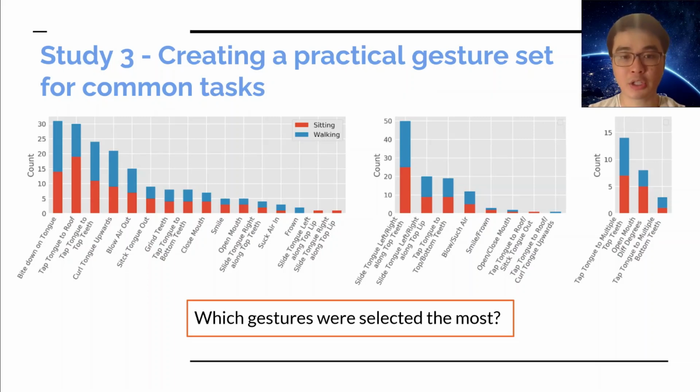The middle plot shows the counts for gestures that were paired together for interactions that require discrete or continuous inputs, like increasing or decreasing the volume. The pair slide tongue to the left or right along the top teeth was greatly more preferred than the others. And on the right are the counts for the multi-bit gestures for continuous input. Something noteworthy here is the discrepancy between the preference of the most selected and the least selected of these 3, since the only difference is if the top or bottom teeth were used.